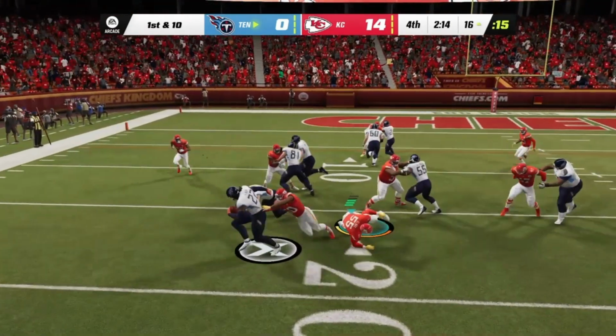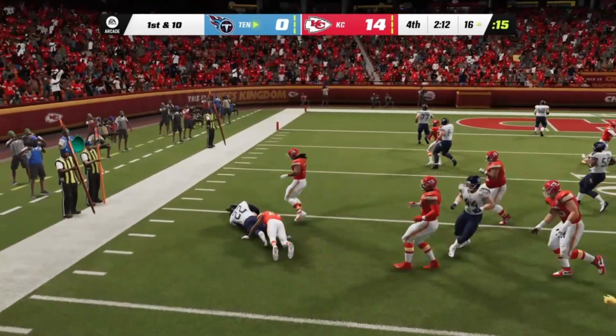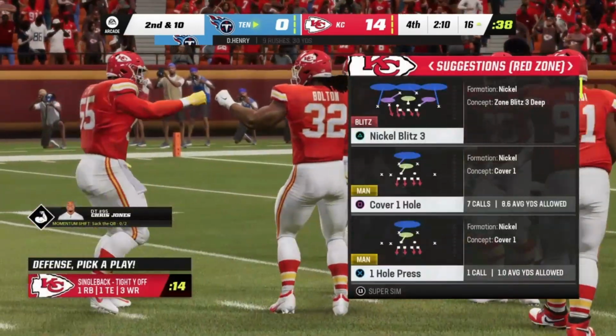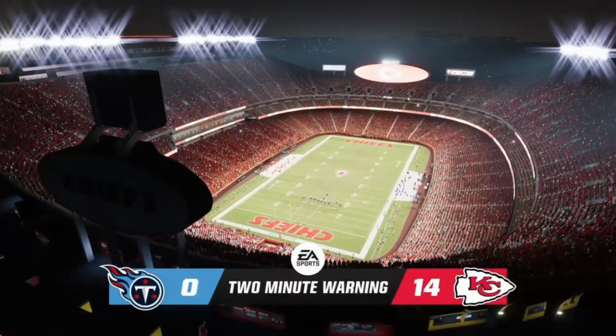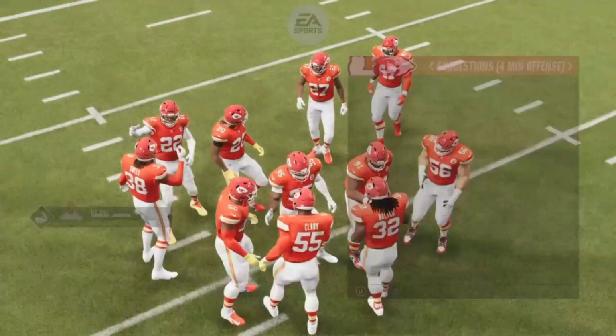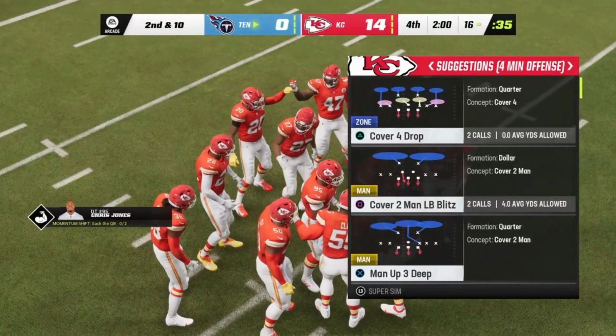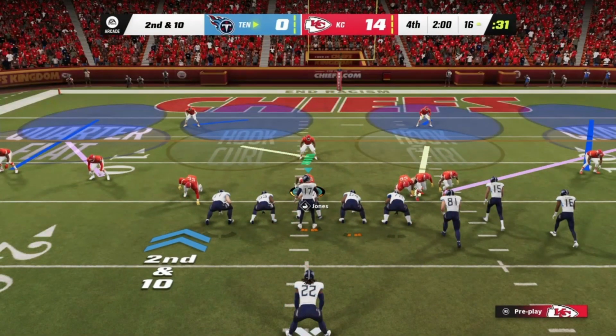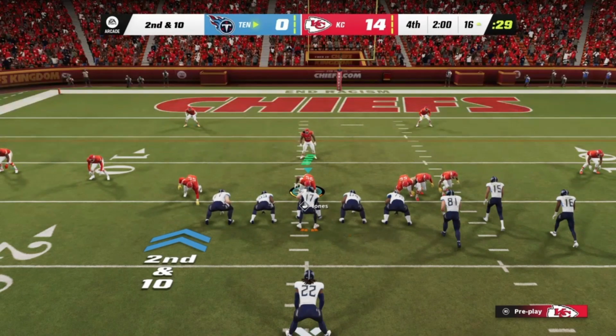Running left, it's Henry. Rashad Fenton, the one to bring him down. 2 minutes left to play in this football game here on EA Sports. So the Titans in possession of the football here as we get you reset. And let's see what they've come up with offensively after having time to talk it over.